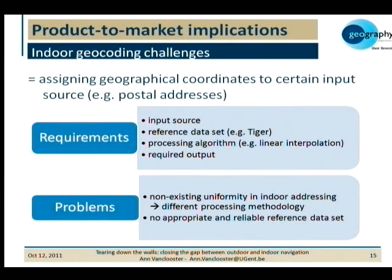Concerning the indoor geocoding challenges, we want to translate the user input, any input, to geographical coordinates. The requirements for geocoding are: you have an input source, you want some kind of output, but you base yourself on a reference data set, which in outdoor address matching is mostly TIGER or any other data set available. We have a processing algorithm, which is, for example, a linear interpolation.